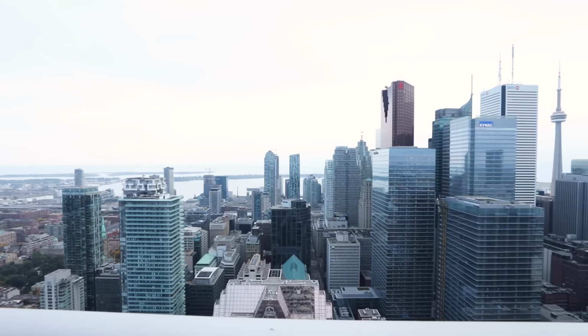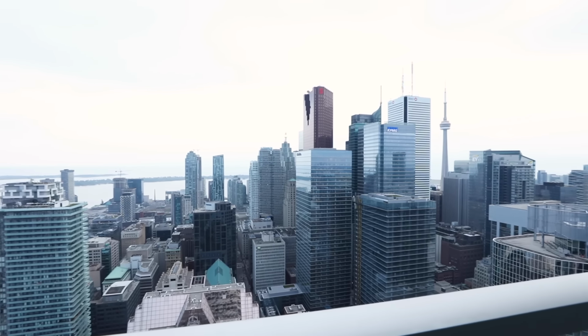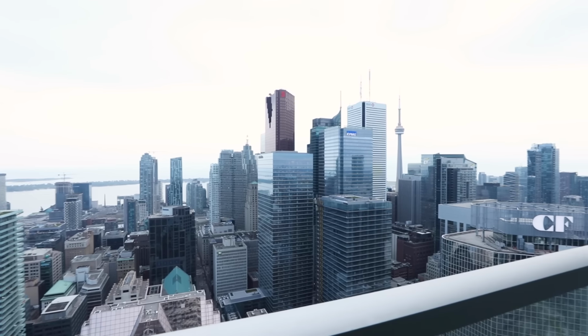Can we just take a moment to take in this view from Olivia's apartment? I have lived in Toronto my whole life and I have never seen the city from a view like this. It is so beautiful.